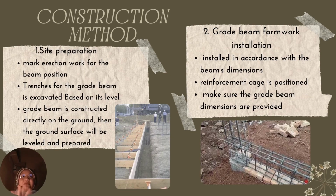There are 4 steps for construction method of beam in superstructure. For the first one is site preparation. The marked erection work for the beam position has been completed.